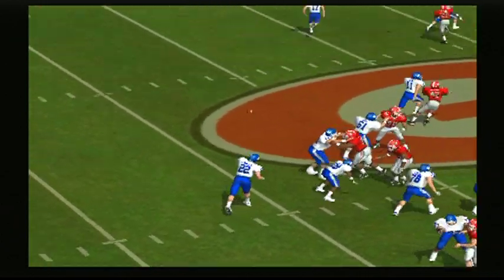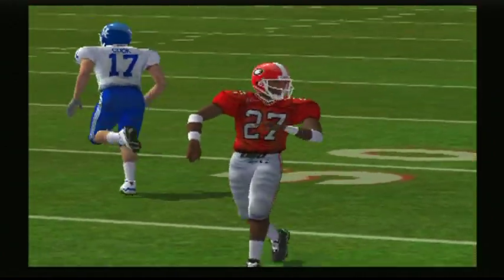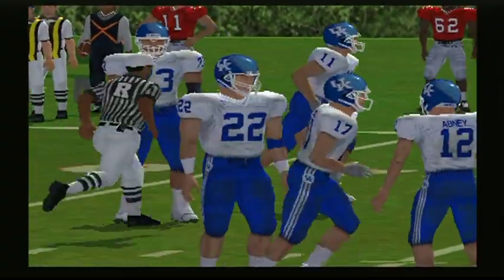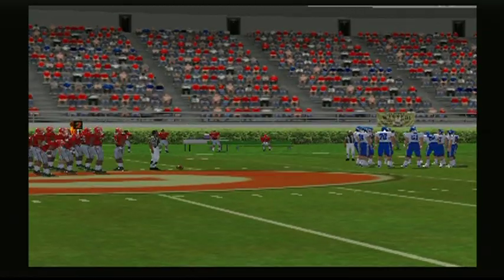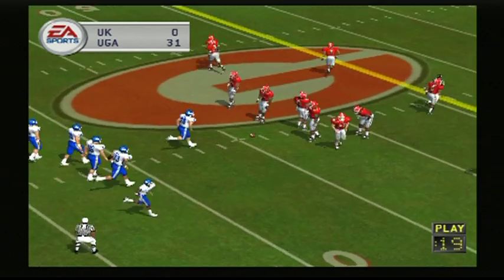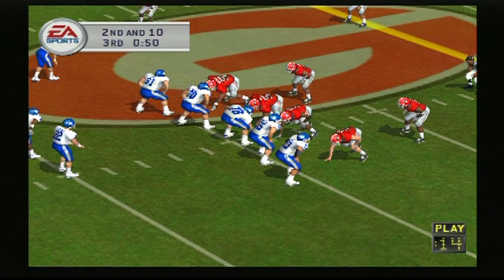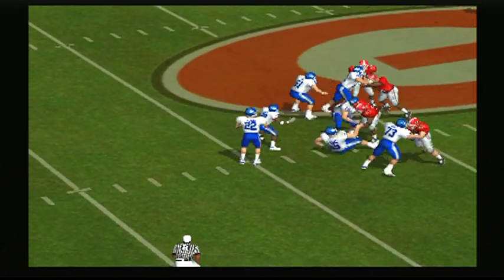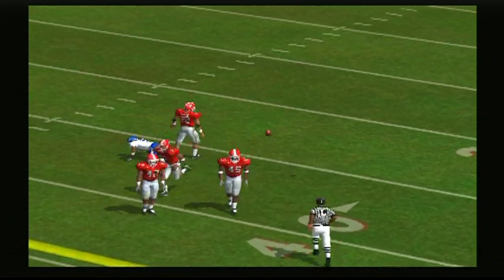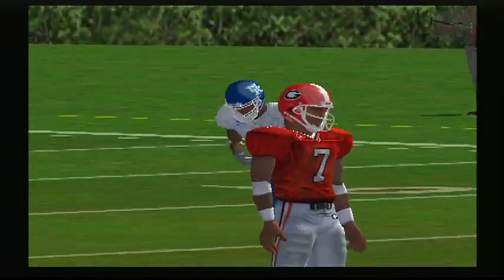Kentucky goes with the ace set here. And it's incomplete. And that was a good defensive play. Yeah, guys, this is because he's in great position to make the play. So it's second and 10. Ball on the 46. The Wildcats come out in the shotgun. Lets it fly. Incomplete pass. How about that? He's got to come up with that catch here. Yeah, you're right, Coach. This is a catch that has to be made. There's really no excuse for dropping that ball.